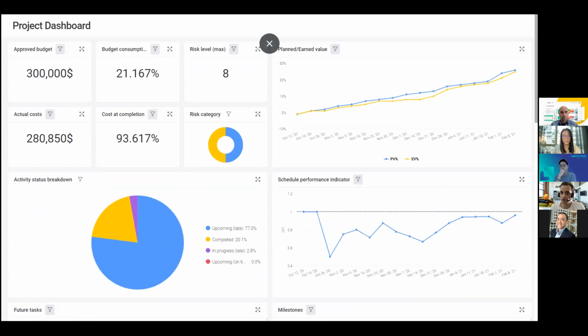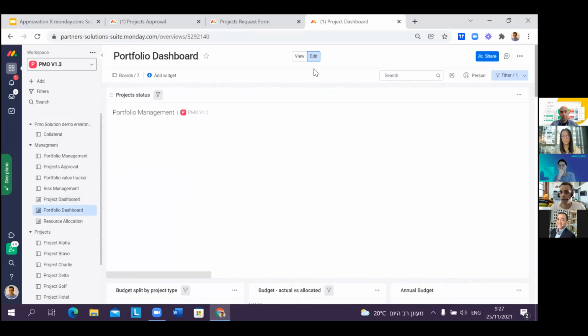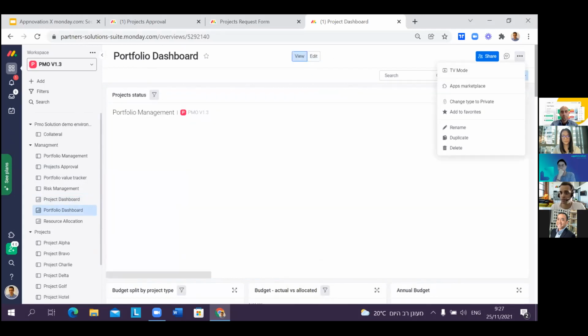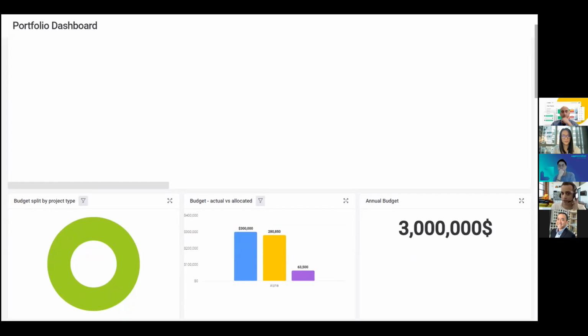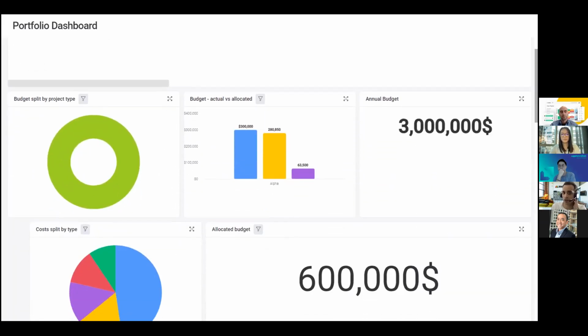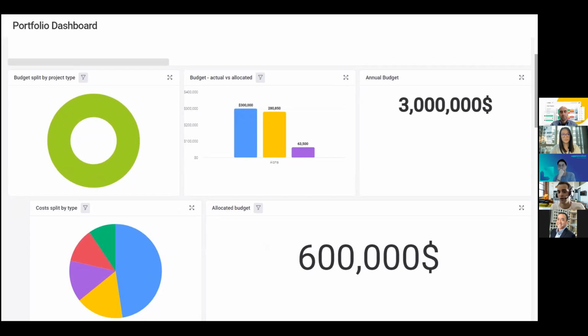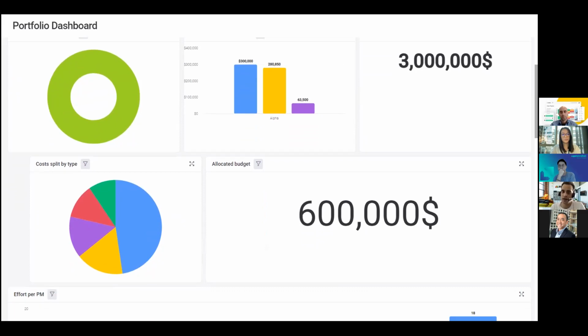What I like about dashboards is the capability to do many-to-many relationships. So if previously we talked about Project Alpha, now we can take on an entire portfolio or an entire program, or multiple all at once. We can have dozens of projects connected in a plug and play approach, and we can see them all. So this is the portfolio dashboard, and you can see that the numbers and the metrics have changed. Now I'm overseeing from a bird's-eye view, from 360, how multiple projects in my portfolio behave.